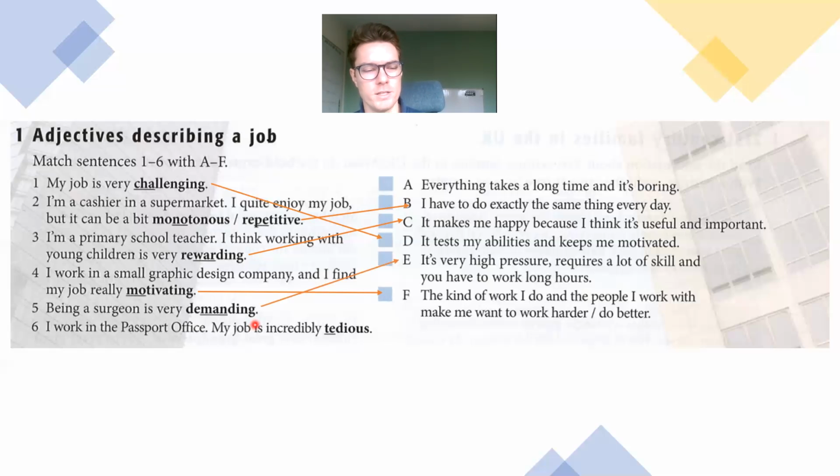It means that it's very high pressure, for instance. It requires a lot of skill, and perhaps you are required to work long hours. So if you imagine being a surgeon, it's not an easy job. So that's a very demanding job. There are a lot of things that you have to do.